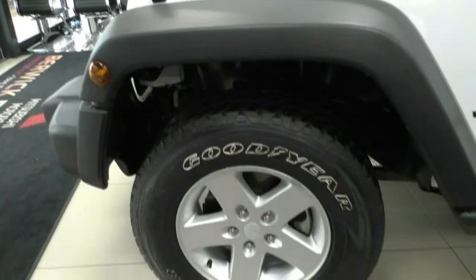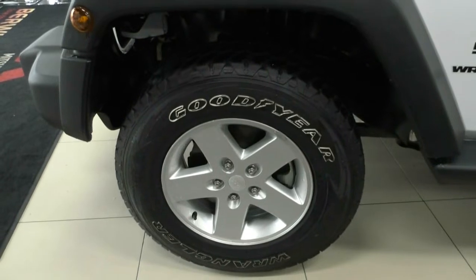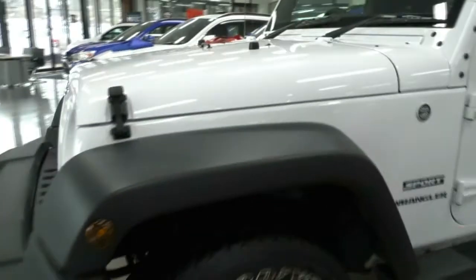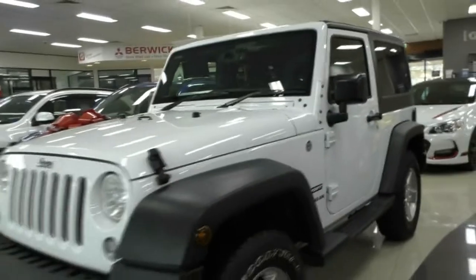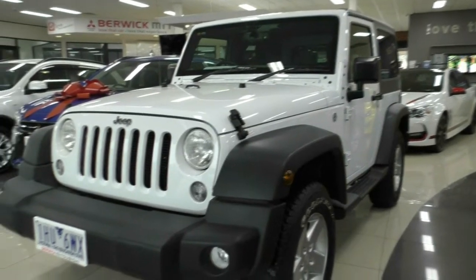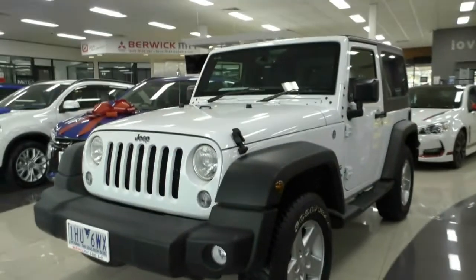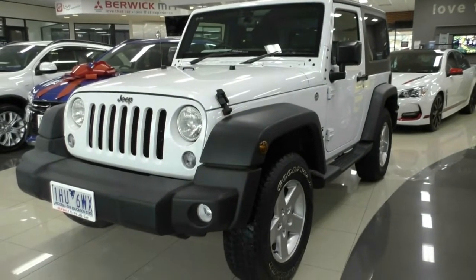Now onto our next wheel, once again just like the other three, completely unmarked, and the tire itself is still in really good condition. So 4 really good condition wheels, 4 good condition Goodyear tires, and the paintwork all the way around this car is really good considering it has been accessorized as an all-terrain or off-roading vehicle.